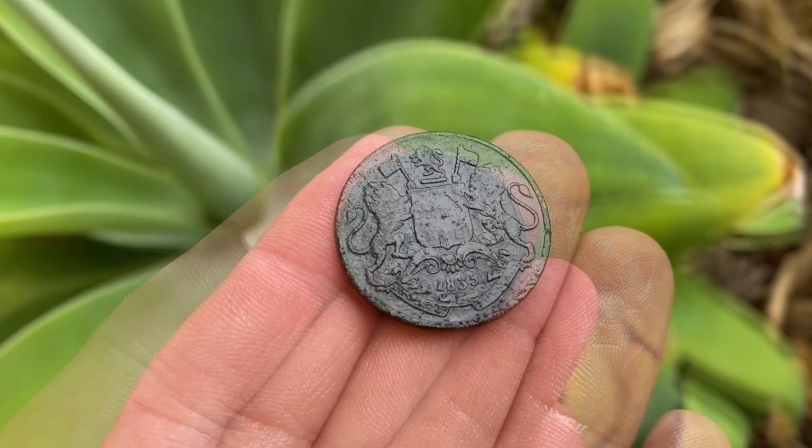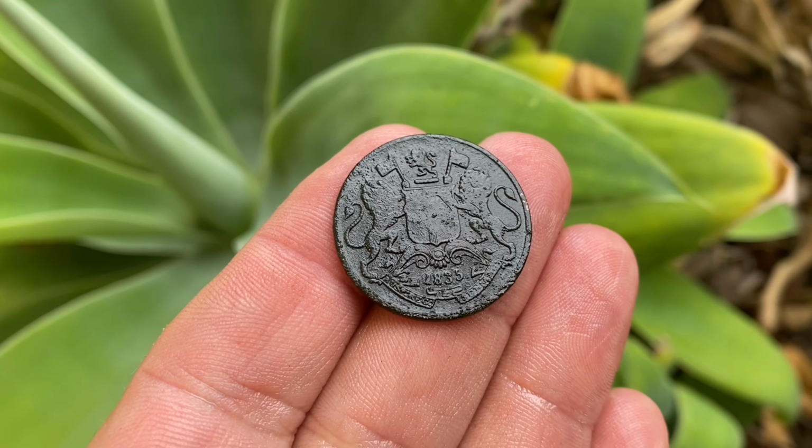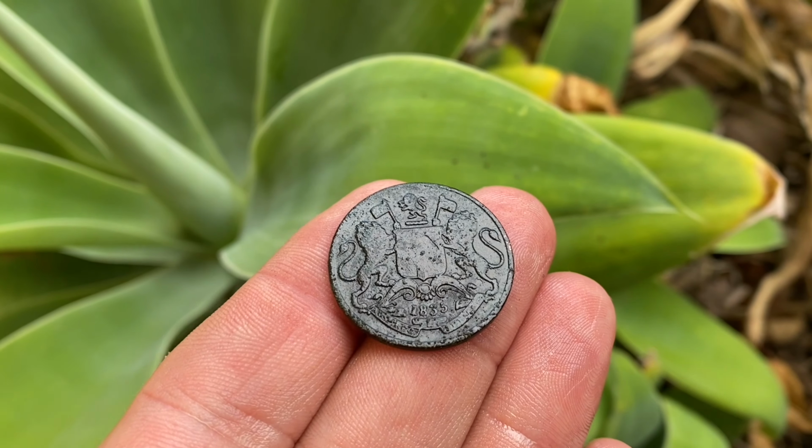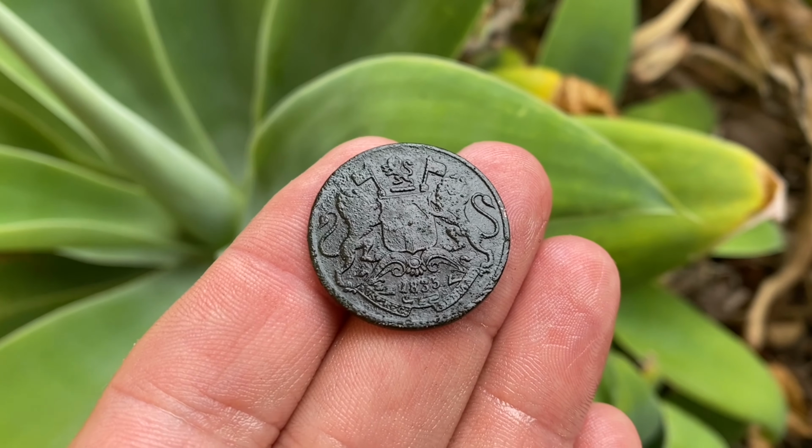Have a look at the other side. The other side, guys, I'm not doing any more cleaning than that. That looks beautiful. 1835, East India Company. What a beauty. Rescued from the old house site today.